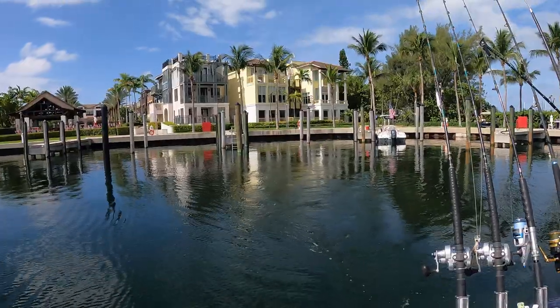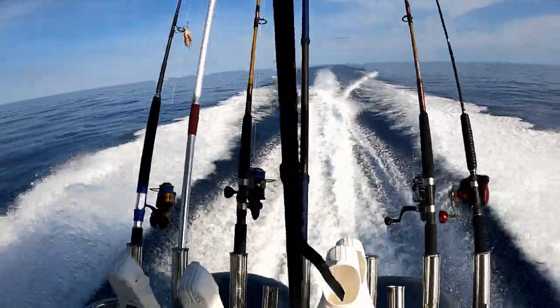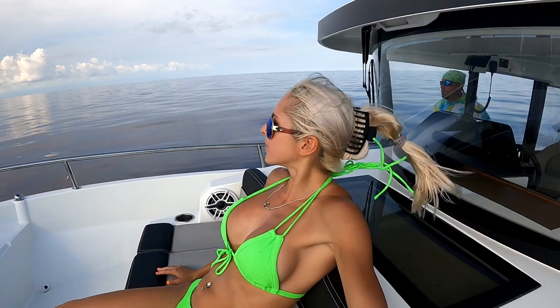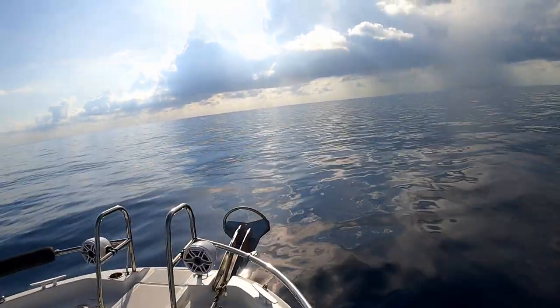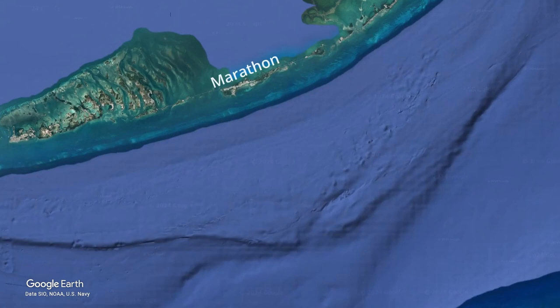It's time to fish the Marathon Humps. Now, we have heard so many people talk about the humps off Marathon being this amazing area in the Keys for fishing, and that everyone catches tuna, swordfish, and all these other big game fish because of the topography on the bottom. The humps are at least 25 miles off of Marathon. This can take a while to get to.